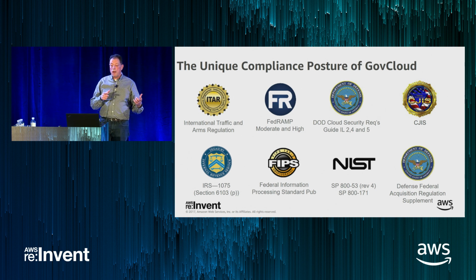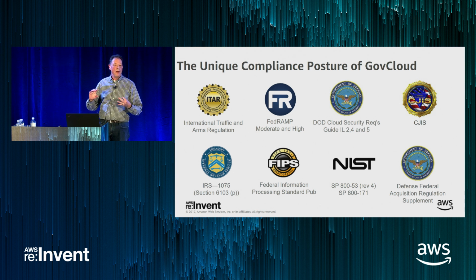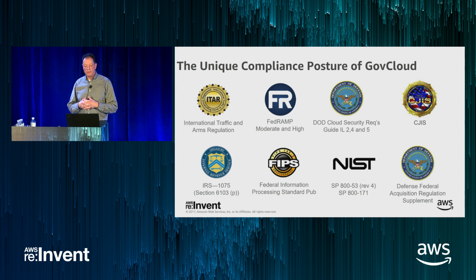So what makes GovCloud truly unique to be able to handle this kind of data is its compliance posture. In a general sense, and you'll probably hear me say this a couple times, Amazon regions are Amazon regions. We operationally manage them the same, whether it's GovCloud or one of our commercial regions. We run them the same. But GovCloud in particular has some unique characteristics in terms of its compliance posture. It is the only environment within AWS that is certified for International Traffic in Arms Regulations, or ITAR, for FedRAMP High workloads, for CJIS workloads, and if you have to meet DFARS compliance regulations, those requirements are only met within GovCloud.